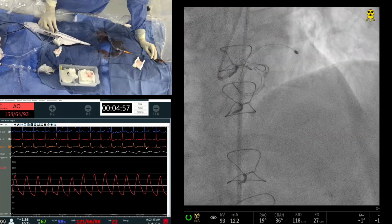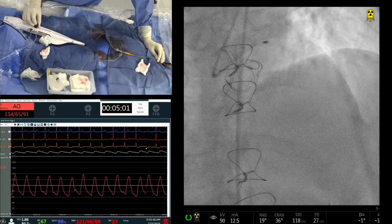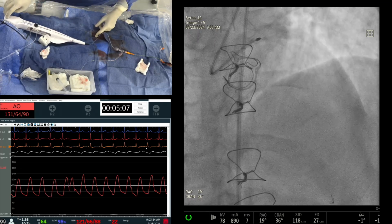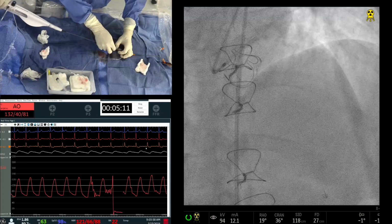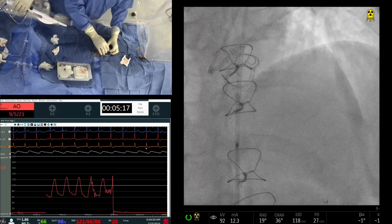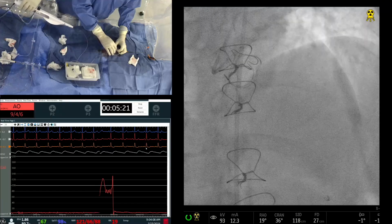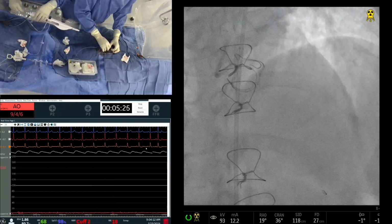Yeah, bent very easy. Good. Because the 7 French guide will take only the 2 bar. 2.15 requires 8 French. Okay, come out. 2.15 and 2.25. Okay, let's have the IVUS again. Yeah, sure. Now we can do the IVUS after wiring. Eagerly waiting for the LAD lesion, actually, how much it is. Because that's what we are going to do. Yes. Noted.